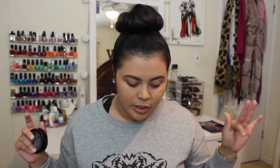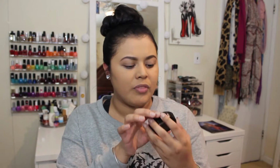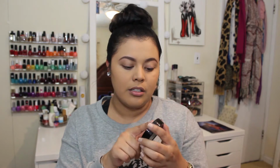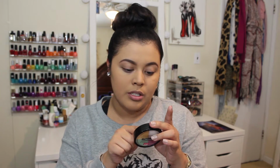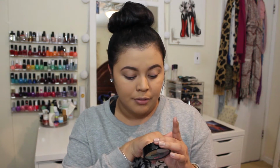So the first thing we're going to try out is this Wet n Wild Coverall Correcting Palette, this little color wheel situation thing that I got. This is just a concealer palette that cancels out the dark circles under your eyes of any color maybe. So the purple and the yellow, I don't really have dark under eye circles, as you guys can tell.